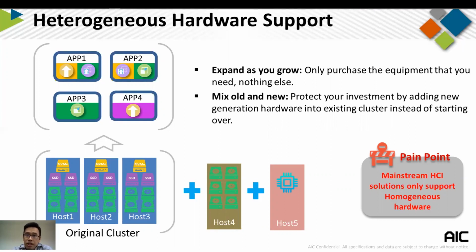You can just add a host with hard drive only. And this also means that you can mix old and new. So for example, if the next generation Intel platform Eagle Stream comes out and you want to use that, you can just add a new node with this new type of CPU into your original cluster, even though your original cluster still uses older generation CPU. It's also supported.